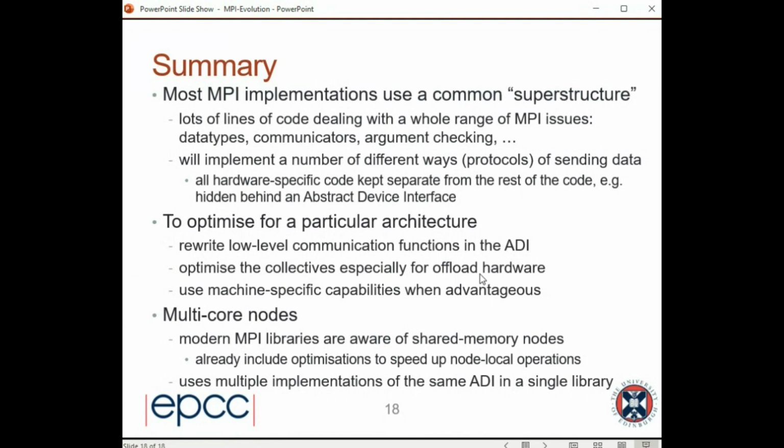Although MPI's high-level model doesn't talk about nodes, it talks about processes, and doesn't say how the processes are mapped to physical processors and physical nodes, the library has optimizations to speed up node-local operations, like send and receive within a single node. So the ADI, the abstract device interface, will have multiple implementations. There'll be a way of sending bytes between processes on the same node, which will hopefully use shared memory, and a way of sending bytes between processes on different nodes, which will use the network. So that's really a summary, a brief history.